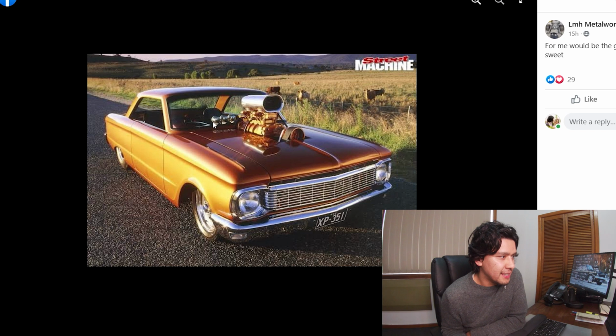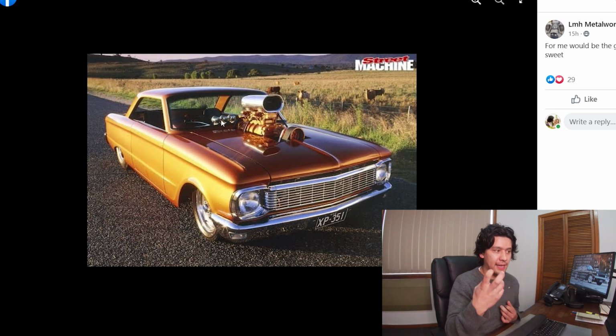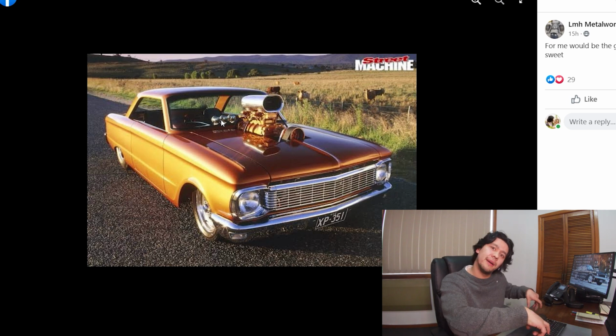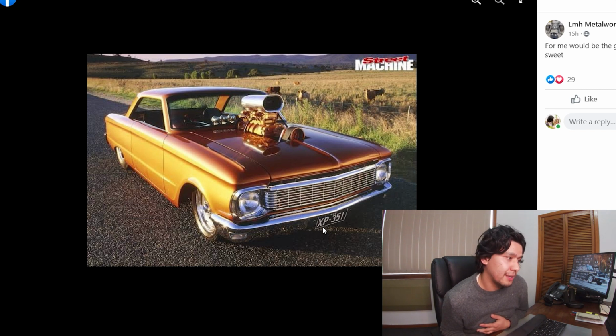You've got your chromey tacos. It looks like those are on the outside, or maybe on the inside, I can't quite tell, but that was definitely a thing back in the day where you would have the tacos on the outside lined up, three in a row sort of thing. The number plates say XP351, so I assume that it's got a Clevo or something to that effect, and it's supercharged as well. It actually looks like the supercharger is set a little bit further back.